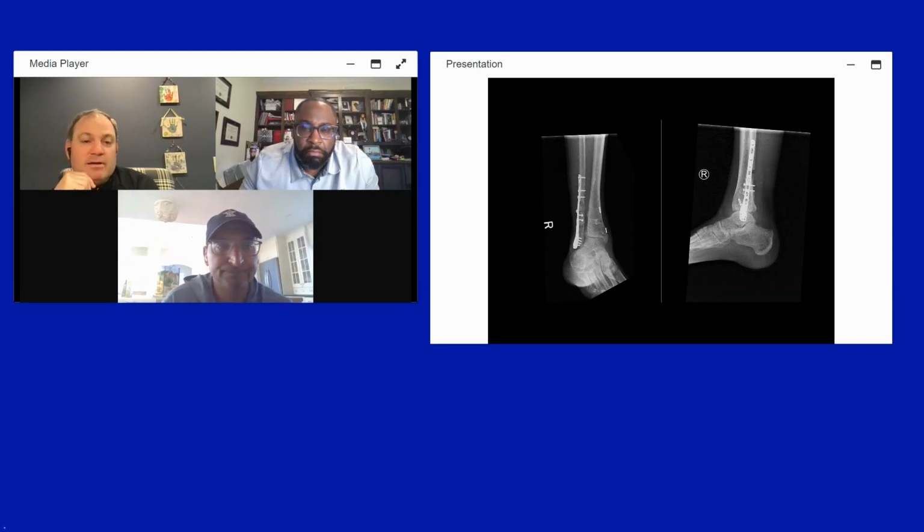Just out of curiosity, did you CT it before this reconstruction? I did. And his plafond looked okay? Posterior malleolus, plafond looked okay. There's a posterior malleolar component. Yeah, that I think I must have missed on his original films or his original injury.